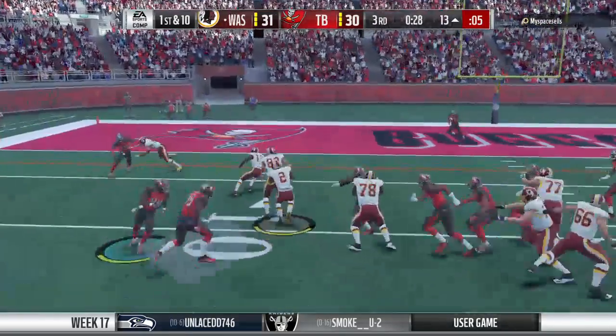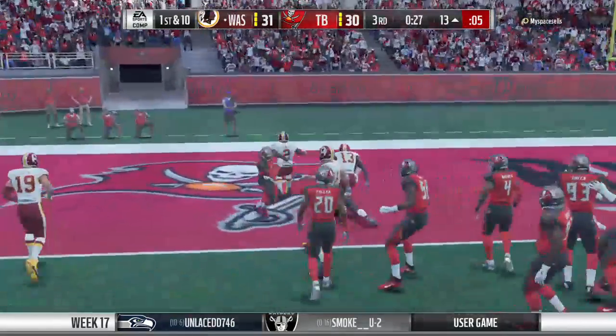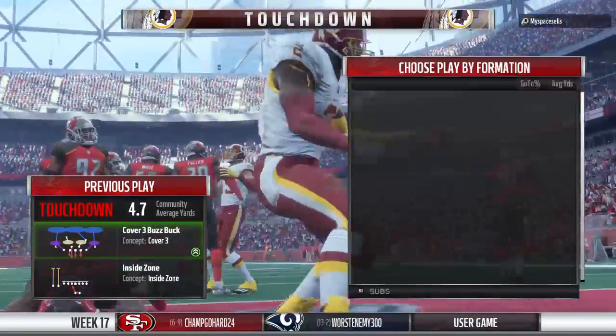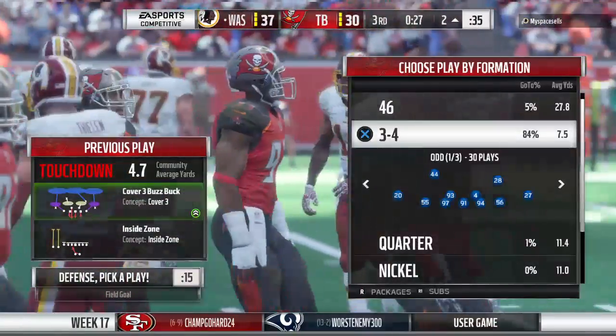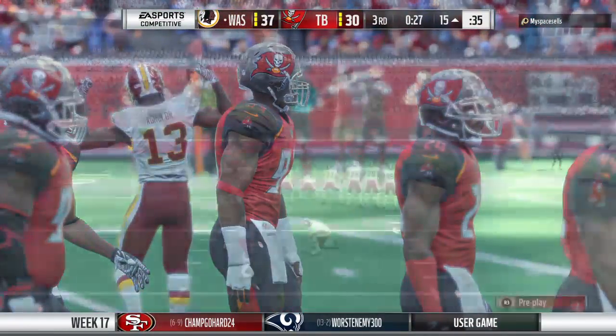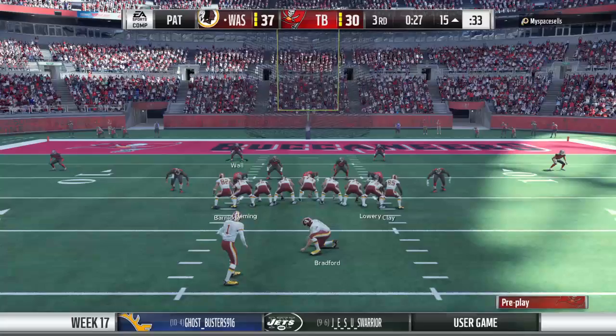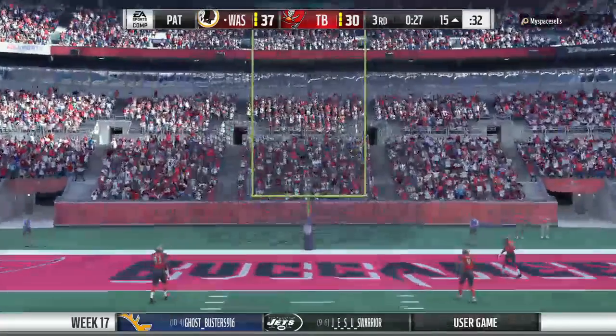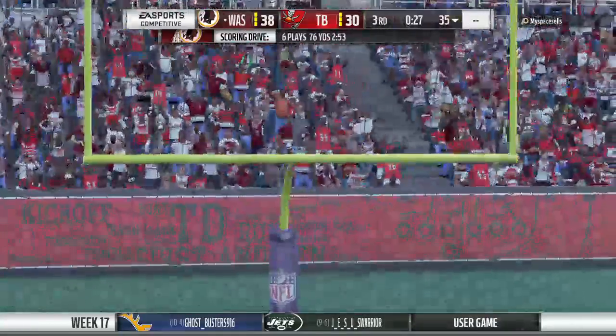Again, it's Fournette, and he is into the end zone for a Washington touchdown. A great play there, a 13-yard touchdown run. And the Redskins find a way to stretch their lead. And with that, the lead is up to 8.